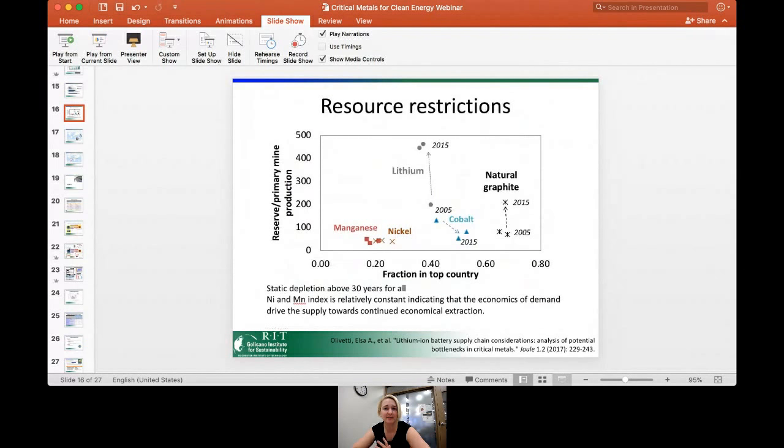So if we take that metric and plot it against how much material there actually is, we could generate a chart that looks like this. So that bottom axis is fraction in top country. So as you're moving to the right, it's more geographically concentrated. And the other axis is reserve over primary mine production, right? So this is giving us an idea of how much material is actually available for extraction. One thing you'll notice about this is it's very dynamic, right? So these things are changing over time.